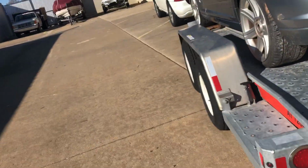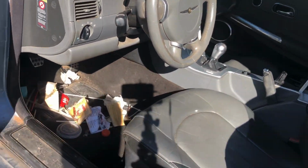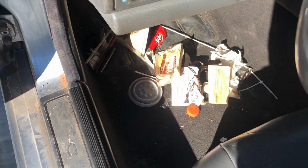I do want to show you also, I searched for the stupid lug nut key, and look at all the crap that I got. This is from under the seats. Like half of the stuff from under the seats. I don't know who had the car before me, but they were a messy person. A very messy person.